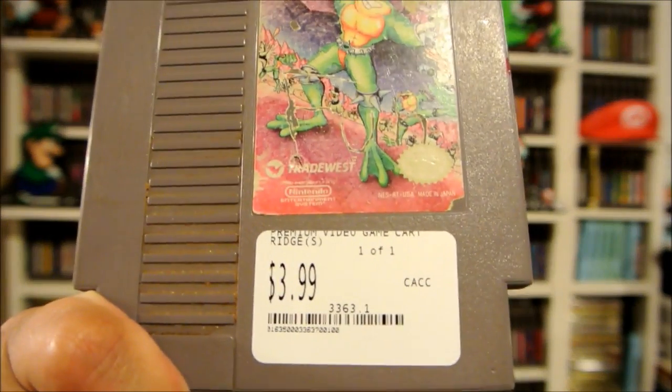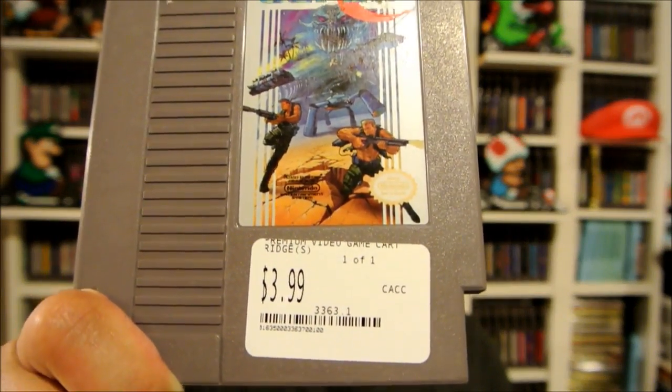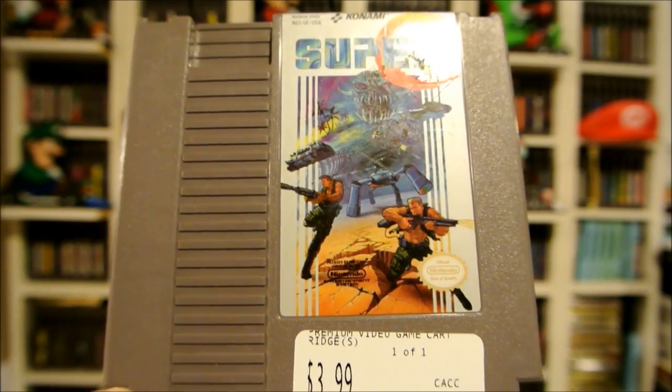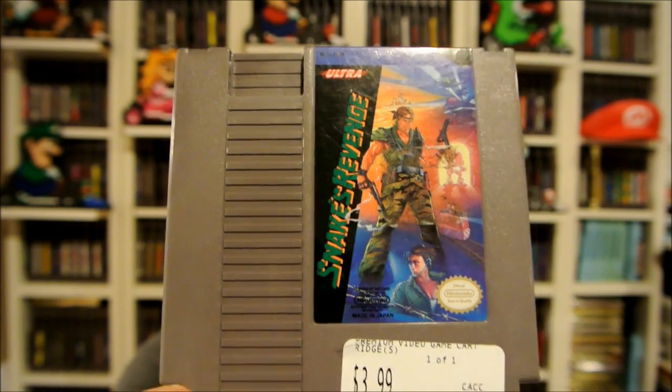Okay, pawn shop pickups. Okay, this is in really bad shape. Battletoads. But how are you going to pass up Battletoads for $4? I could probably find a replacement label for this, and somebody will still trade for it. This was even better. Super Contra or Super C for $3.99, and here the label's in really good shape. Okay, and we got Snake's Revenge also for $3.99. It's cool finding these at the pawn shop. I rarely see like NES or Super Nintendo games at the pawn shop. When I do, I try to pick it up.